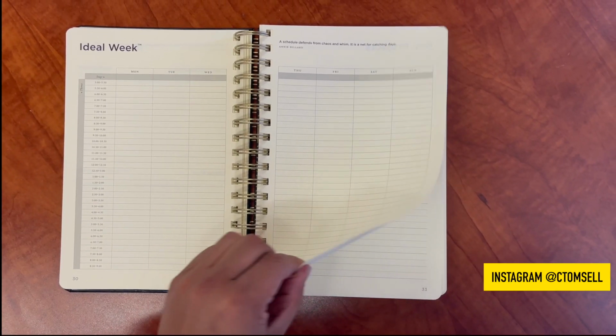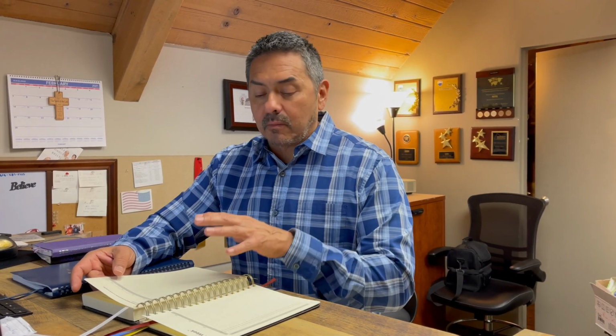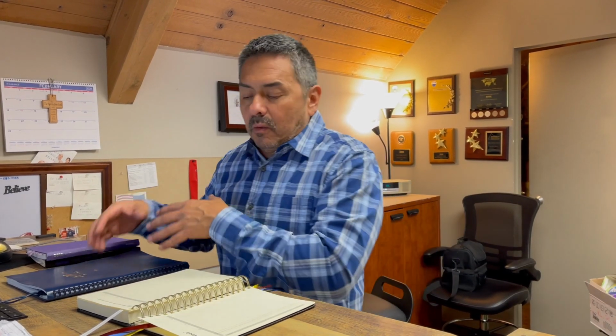In a perfect world, this is what my ideal week would look like. And then you can vision, okay, this is what I'm gunning for. Now, you probably never hit it, but at least it's here for you to be able to look at, and it's not already filled with other appointments.